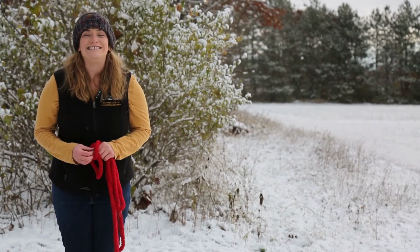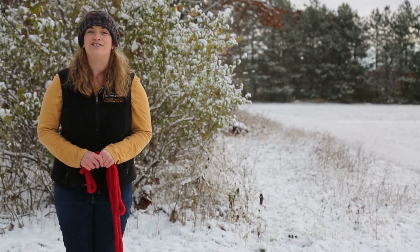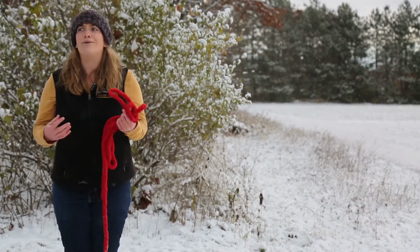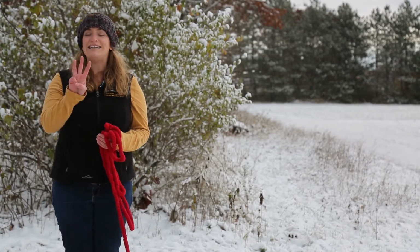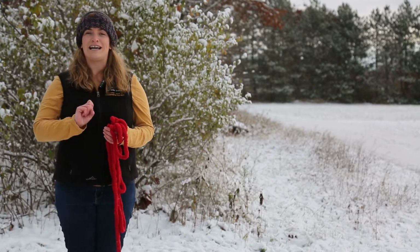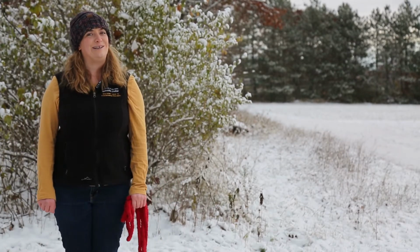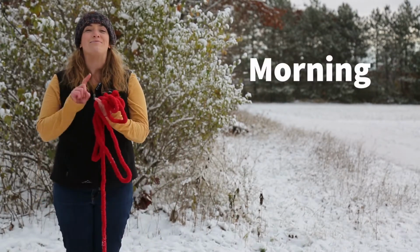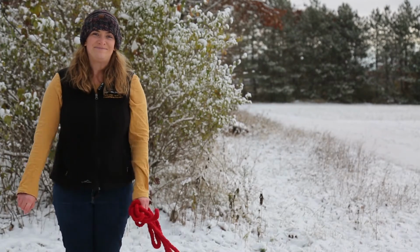You're going to be doing this 3 times today. We don't only just want to look at our shadow once, we want to see how it changes throughout the day. We want to do an experiment. So 3 times throughout the day, you are going to come out and sketch your shadow. And I'll tell you what that means here in a little bit. You want to come out in the morning, midday, and late afternoon.